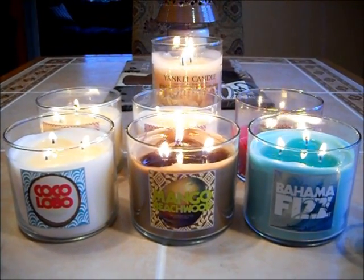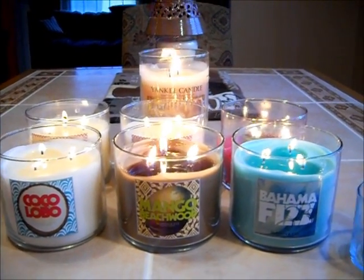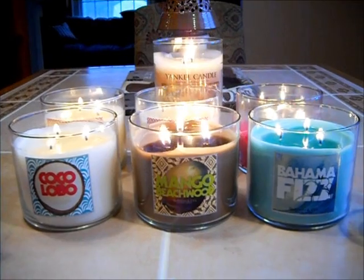That cedarwood gives it a little bit of a woodsy note, but not an overpowering woodsy or earthy scent. It just blends this candle perfectly. I think if it was just mango pineapple, you know, it would be a regular Slatkin candle.